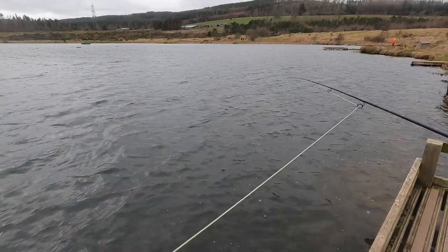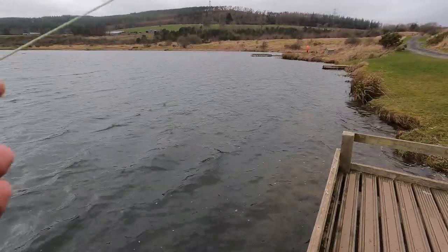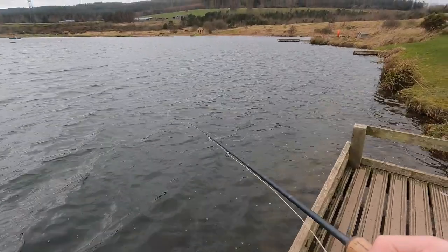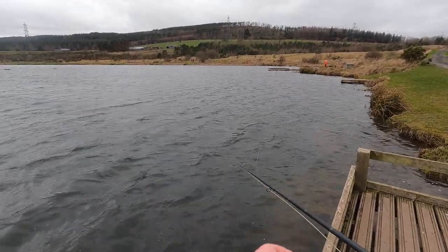It's been alright, it's been nice to get out. It's nice to get a little bit of fresh air. I've been through every method and quite a lot of fly patterns. The only thing that I haven't tried is a sinking line with a booby, which isn't allowed anyway. But it's just one of them things. It's fishing, I suppose.